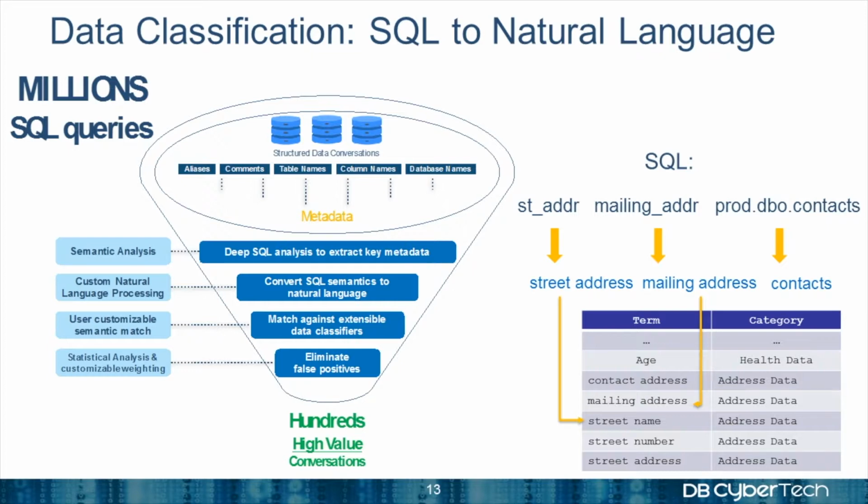From a sea of SQL statements spread across your data infrastructure, both often measured in millions of elements, we pull out relevant facts. For example, that streets and mailing addresses are being processed within a specific database and a small set of applications. In this example, those might tie back to address data, a category of potentially sensitive data defined in a classifier tree. In this blizzard of activity, you can effectively evaluate each client-server interaction and answer the question, where is my sensitive high-value data?